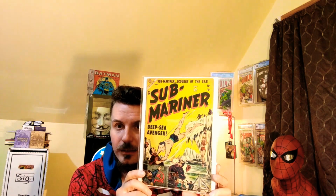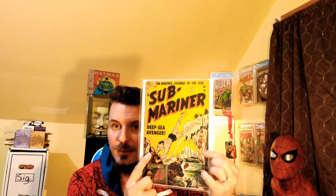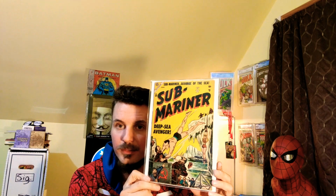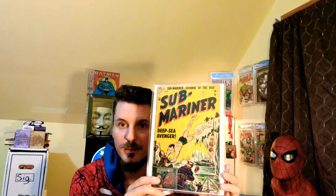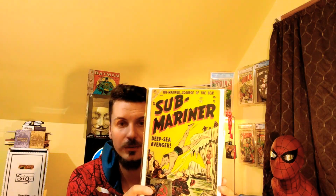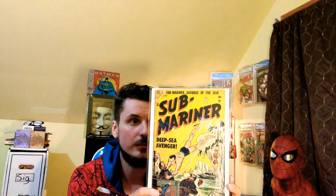Here's Submariner #34. Classic bondage cover. There's Submariner going after the Soviets, the comrades. I mean, it's a fantastic yellow cover. Who doesn't like that cover? Carl Burgess cover, and it's with art by Bill Everett. I have my notes in the back just in case I forget who the art was by.